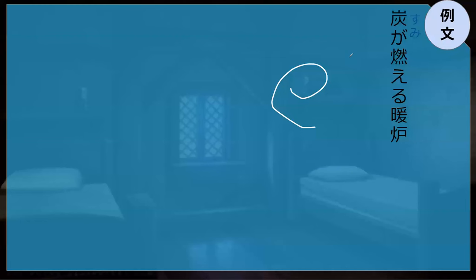Can you read this for me? Sumi ga moeru danro is charcoal, fireplace that was blazing or burning with the charcoal. Exactly. Perfect. And do you know how to read this part?